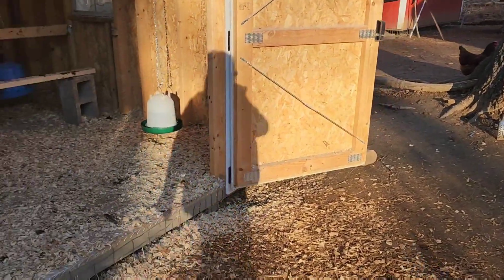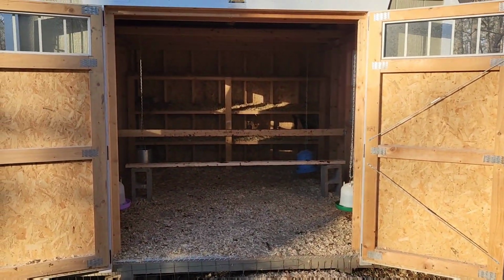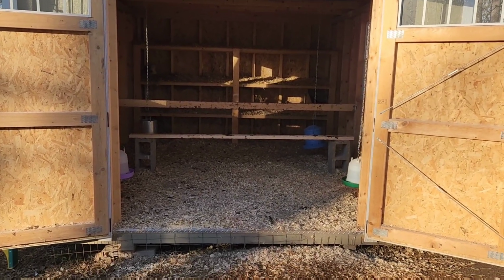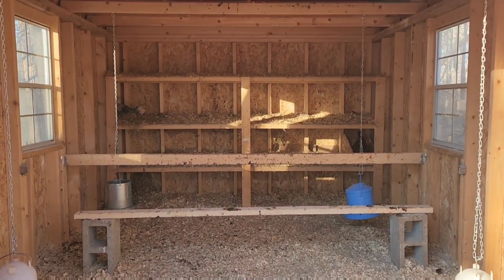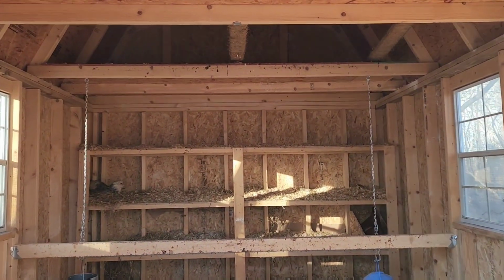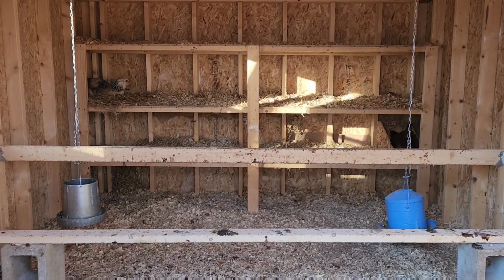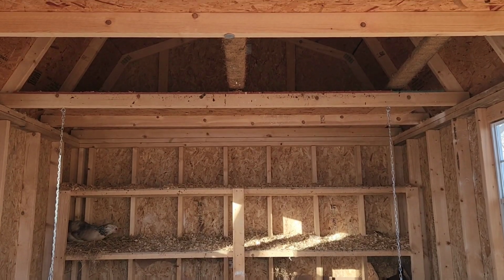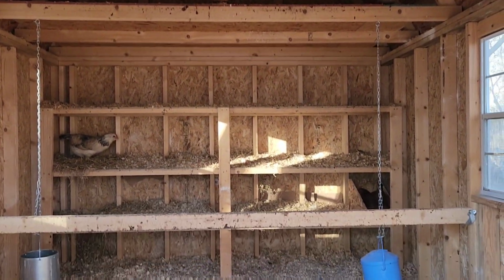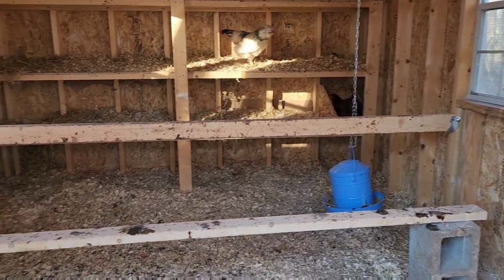But I'm going to step back and show you guys kind of what it looks like with the doors open. So here's what it looks like. It's a really good size shed. It does have upstairs, like lofts. We have one on each side. So the chickens do jump on the perch and fly up there, and then usually most of them stay up there. And we do have a couple that do stay on the bottom on the perch.